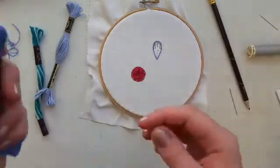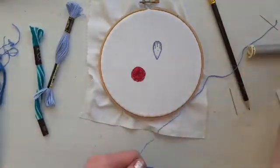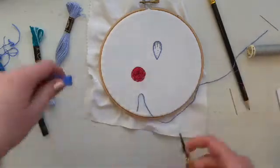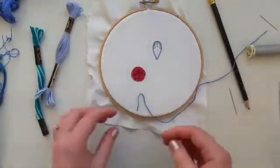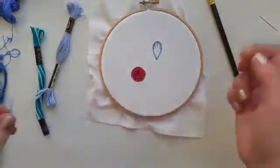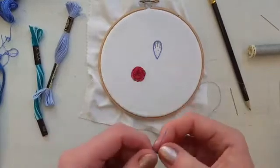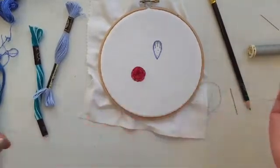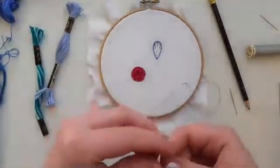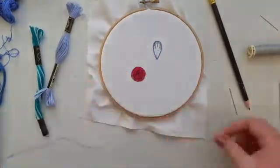And I tend to start on the widest part of the design. Some people do it differently, but I find it's easier to start on the widest part and then narrow down to a smaller part. Lots of people like to do this stitch with just one strand of thread, but I recommend if you're just beginning, use 2 or 3, just because you'll be there forever otherwise.